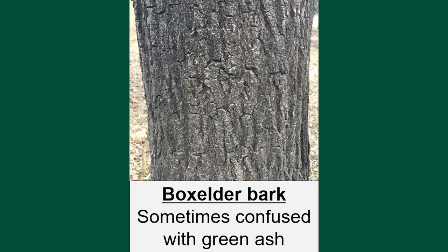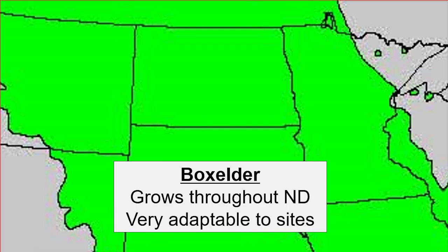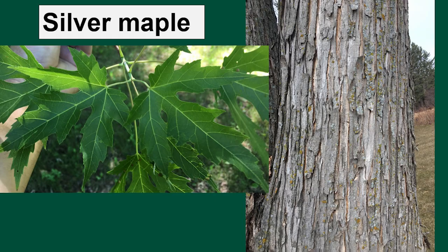Here's the thing, though. Box elder trees, unless you work with them all the time, sometimes you could confuse the bark from a box elder for a green ash. A lot of people do that. I would say I've never done that once. Okay, well, maybe more than once. It's a little bit tough. So if you're going to tap a tree, make sure it's a box elder and not a green ash. You'd be surprised. Okay, box elder grows coast to coast. It grows anywhere in North Dakota, south from Mexico, well into Canada. It's a pretty amazing tree. Silver maple, which we often plant here as an ornamental, you can make maple syrup from it. Personally, I've never done it.